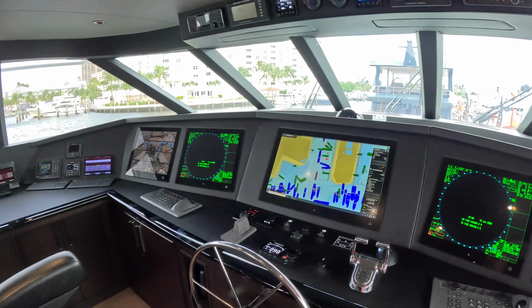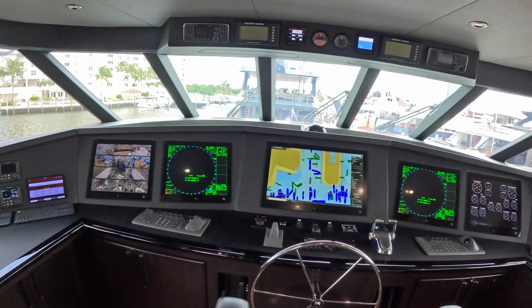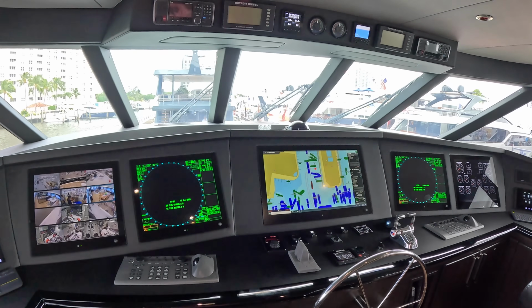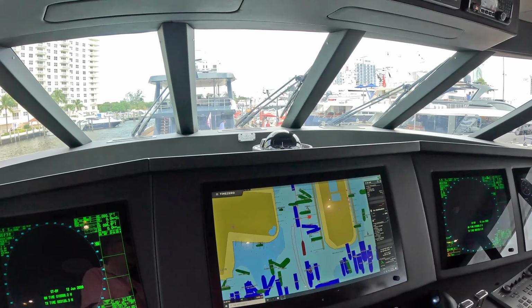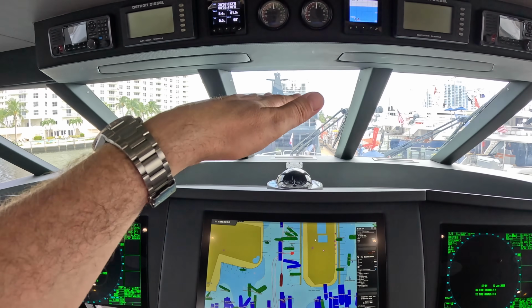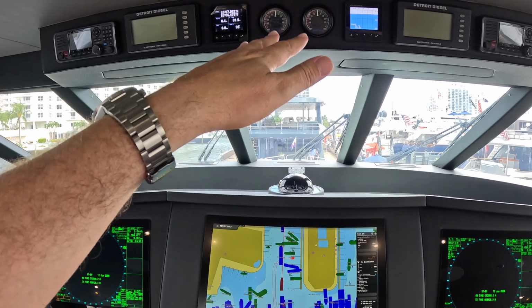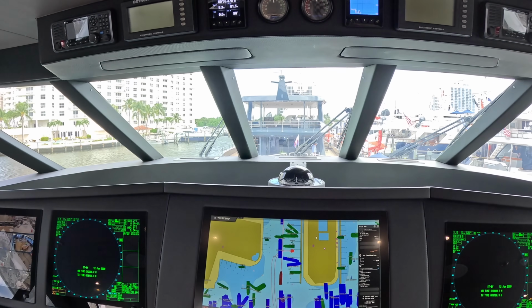And interestingly, the owner brought this back up. He used to be in the Navy a long time ago, so he understands how to set these things up correctly. The idea is that when you're at the helm, you should be able to stand here looking out, but be able to look at the instruments without moving your head, just move your eye line slightly. And that was the idea of the setup in here.